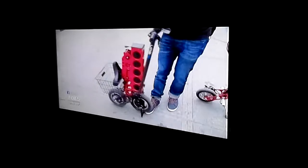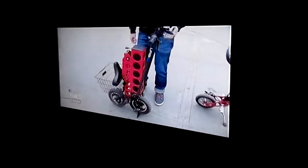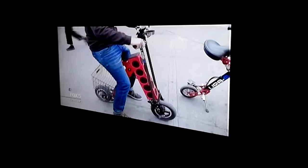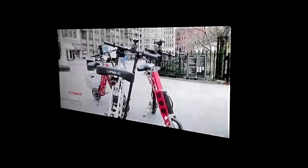Saunders says nearly 1,000 New Yorkers already own an Urbee. You can get one of these rides starting at $899. At Madison Square Park, I'm Jessica Formoso, Fox 5 News.